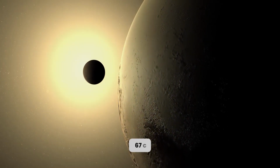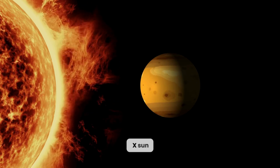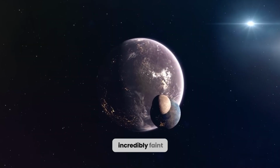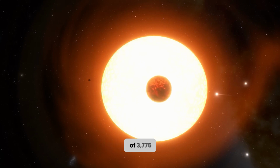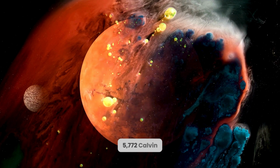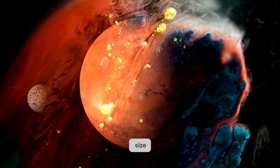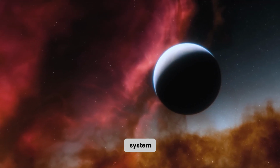Gliese 667C is an M-type red dwarf with a mass and radius only 1/3 of the Sun: mass 33% of the Sun, radius 34% of the Sun. It's also incredibly faint, luminosity 1.4% of the Sun, and a comparatively cold star with a surface temperature of 3,775 Kelvin, versus the Sun's surface temperature of 5,772 Kelvin. Yet, despite its small size, GJ 667C has a surprisingly rich planetary system.